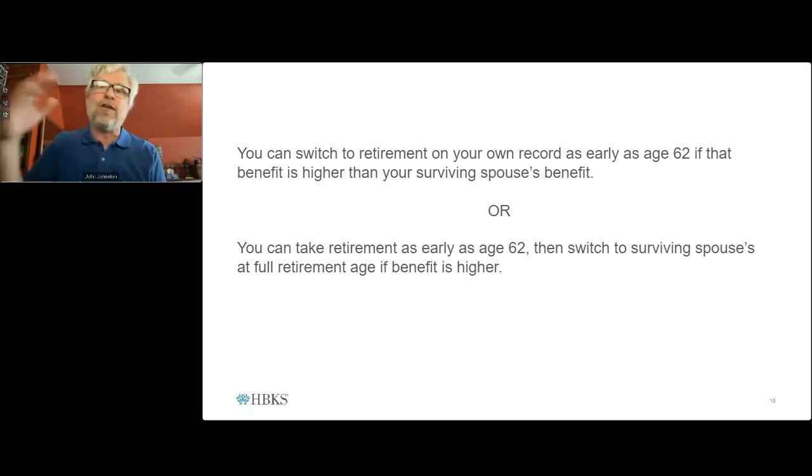Okay, there is no delayed retirement credits. There's no add-ons for delaying a widow's or survivor's benefits past the age of 66. So if you have the ability to plan or delay your Social Security, you want to make sure you end up with the highest possible benefit for the longest period of time. And widows, survivors are able to do that.